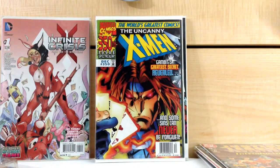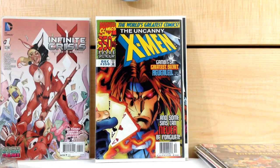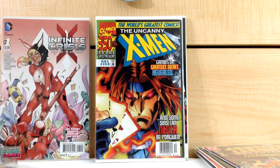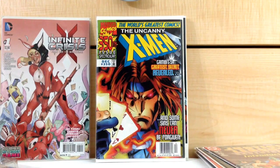You dig? Okay, Uncanny X-Men number 350. This is a newsstand version. I noticed that the regular direct edition cover doesn't have that barcode right there. So, it's not holo foil, you know what I'm saying? It cost me like $4.50. I thought it was worth it just for the hell of it. It's a newsstand version of a holo foil cover, so why the hell not?